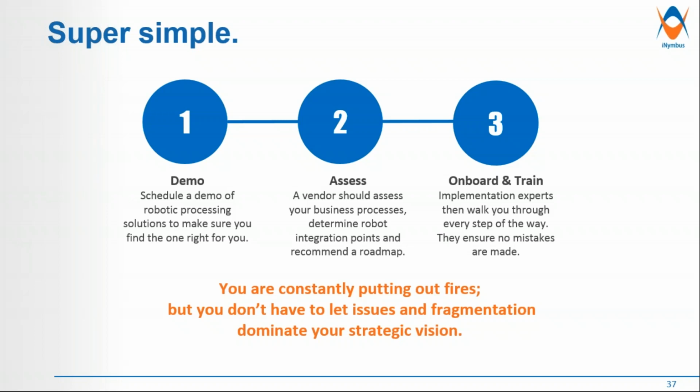Three, onboard and train. Again, the training is as easy as looking at the exceptions, because if the bots are going to do the work for you, it's about dealing with the exceptions. And if they stop working, like I mentioned earlier, it should be the responsibility of the service provider to fix that.